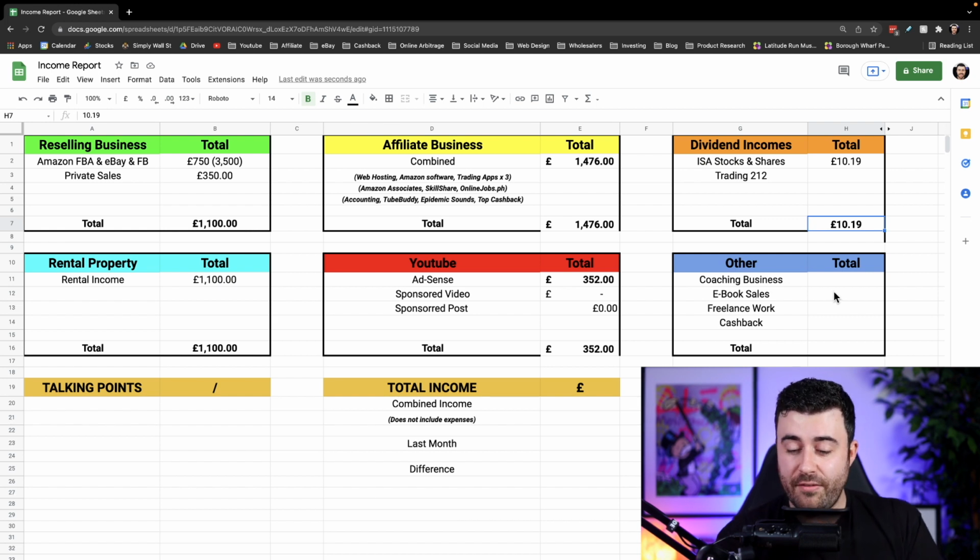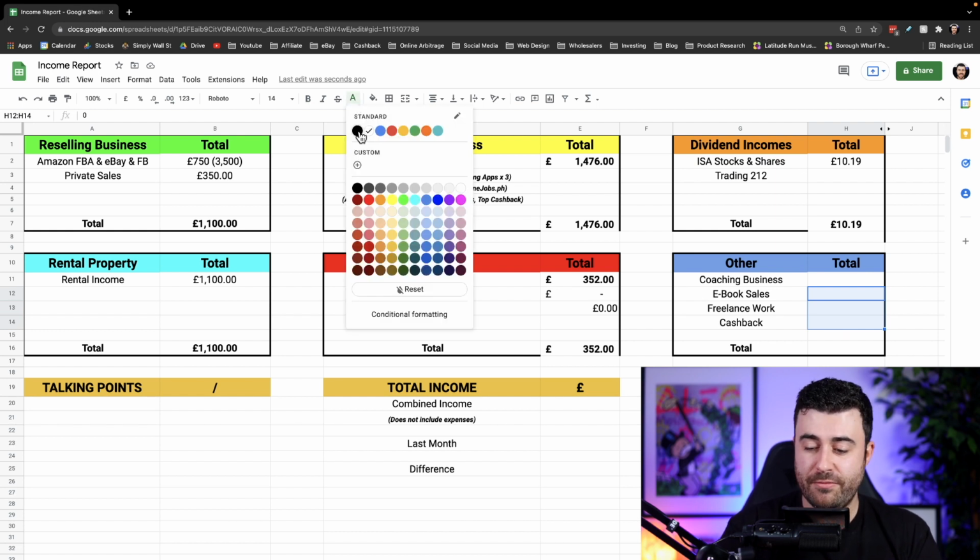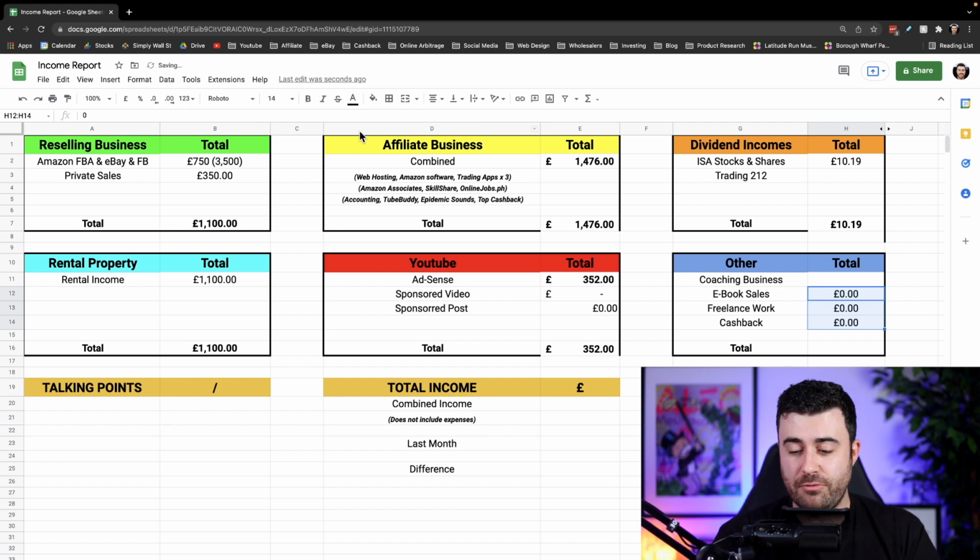Just moving on to the other section now, I'm going to be completely honest with you. I'm going to highlight these three bottom ones because it's not really been a great month for these. Cashback, I haven't withdrawn any extra cashback this month. Freelance work, I haven't done any freelance, and I haven't sold any books either, which I wasn't expecting to do. But one thing that I have done quite a bit of this month is my coaching business.